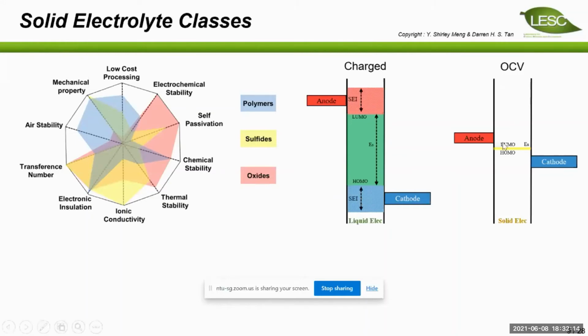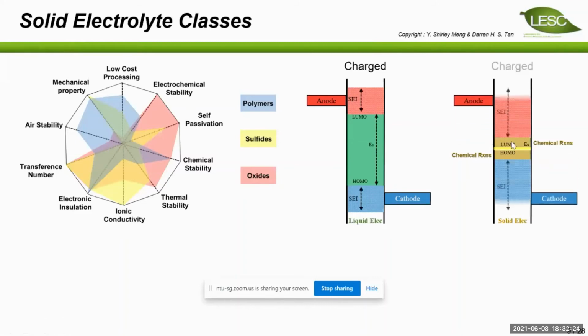But if you have a very small HOMO-LUMO gap, then when the cathode and anode touch each other there will be chemical reactions, and when you charge your battery there will be additional electrochemical decomposition. So you have a chemical reaction as well as electrochemical decomposition, which is a very high amount compared to this much. This is very important, because if this formation gets larger and larger, it creates extra resistance in your battery, which is really not good for the battery.